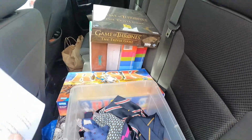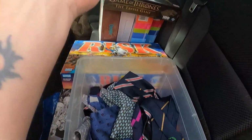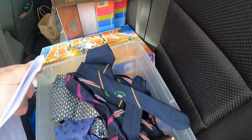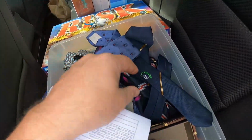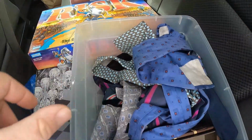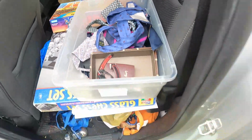I think that thing can go for several $100s if it's the right watch. But at any rate, what did we pay for that? We paid 31 bucks for all of that. Plus these ties. There's some cool ties in there. There's some United Airlines ties in there. So we'll make our money back on that lot easy.